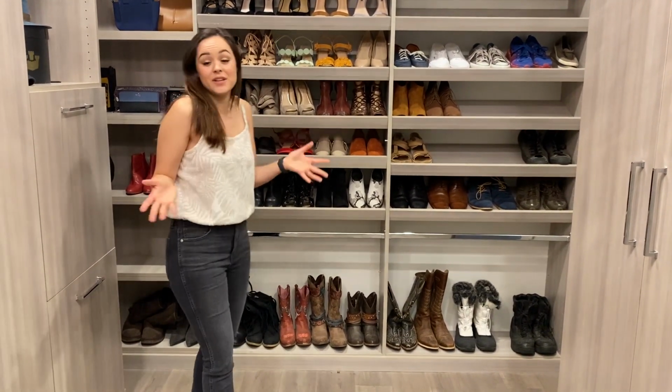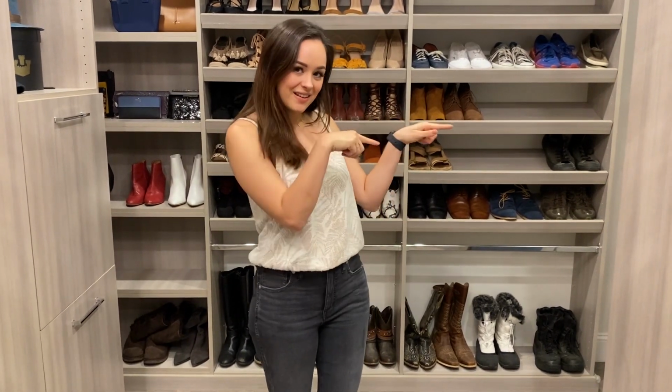But this is definitely, as you can see, why it's one of my favorite parts of the house. It's such a smart way to tuck things away without it being distracting at all. It's easy to get to. So if you can find a way to get a custom closet situation going, I highly recommend. It's just my favorite part of the house. So let's head out this way.